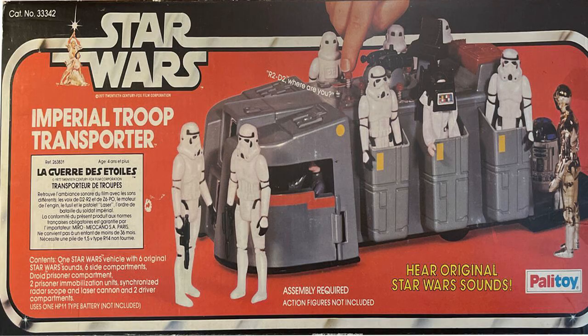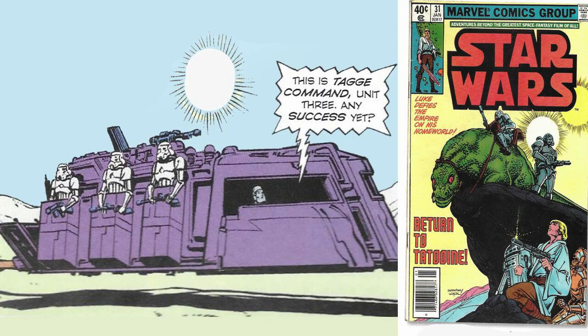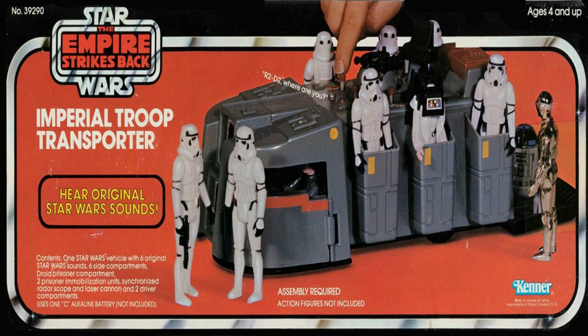The Troop Transporter would also be released by Palitoy in UK and European markets. In 1979, the Troop Transporter made an appearance in issue 31 of the Marvel Comics series. While the Marvel comic issues were not considered definitive canon, even in 1979, they were loosely canon, making this the official debut of the Transporter in Star Wars media. The Troop Transporter was available in 1980 with Empire Strikes Back branding, but was discontinued before 1981.